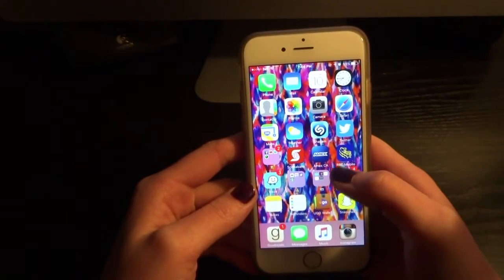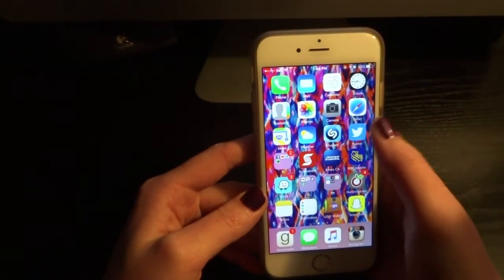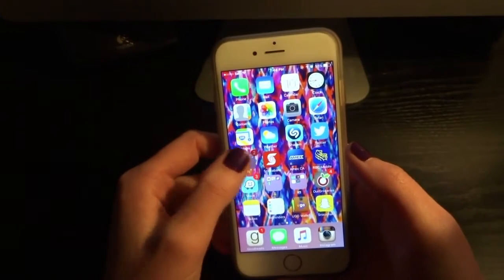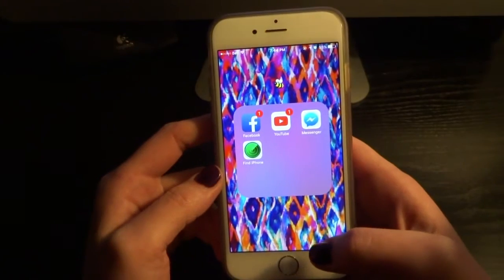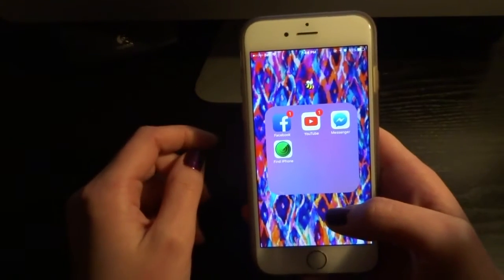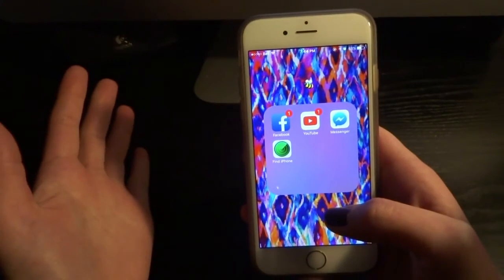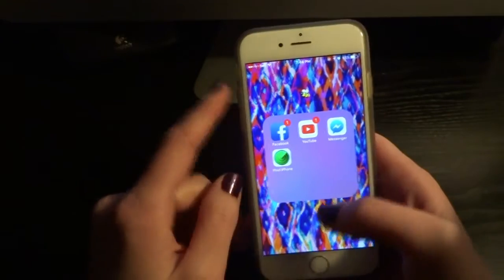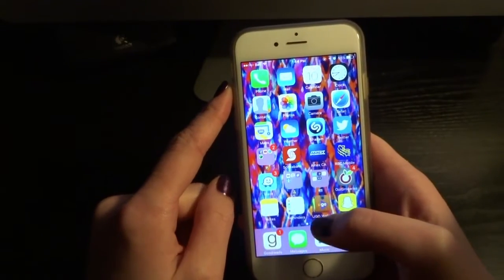And another app that I have is Twitter, and everybody knows what Twitter is. Over here I have a folder and it just has some social media stuff in it. It has Facebook, YouTube, and iMessage, well, Messenger for Facebook. And then just the Find My iPhone app, which is really convenient actually.